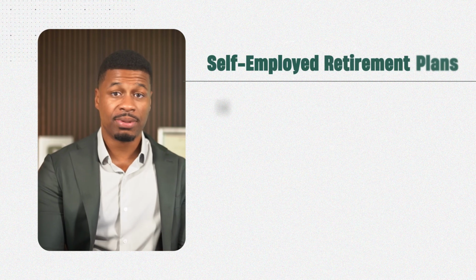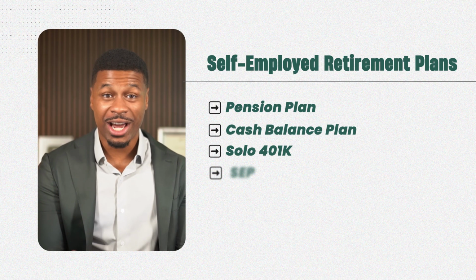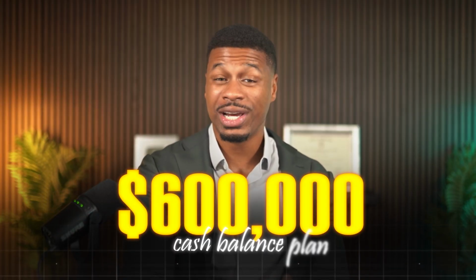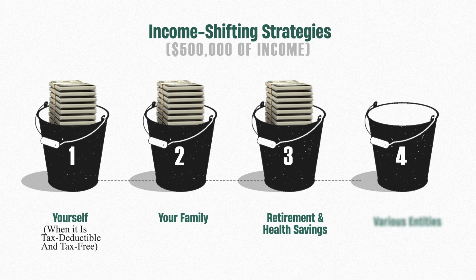You can set up a pension plan through your business, a cash balance plan, solo 401k, SEP IRA, HSA, and so many more options. For one of my clients who had enough income to support this, we were able to put up to $600,000 of their income into a cash balance plan by optimizing how they paid themselves and by adding their spouse to the business, which doubled the amount that we could put towards their retirement. And that's just one example, but a lot more can be done here. But let's look at bucket number 4.